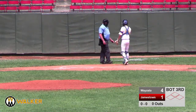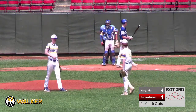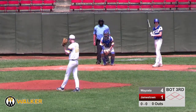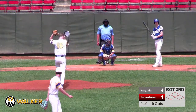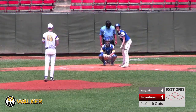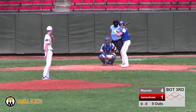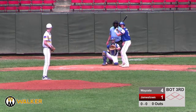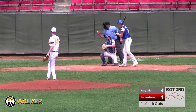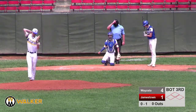And starting off the inning for Jamestown, number 25, Eric Van Berkom, wanting to get things started here for Jamestown with only 1 run in the bank so far. They're down 3 in this contest. Jamestown still with no hits. Take strike 1 on the outside corner. Maybe Eric can change that.